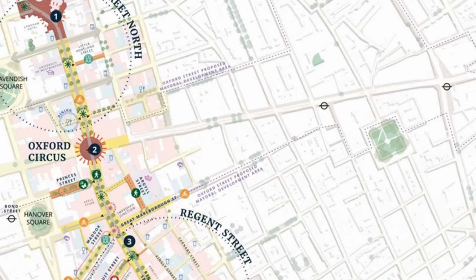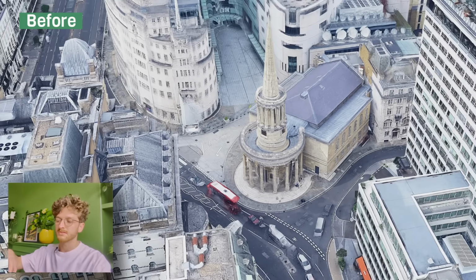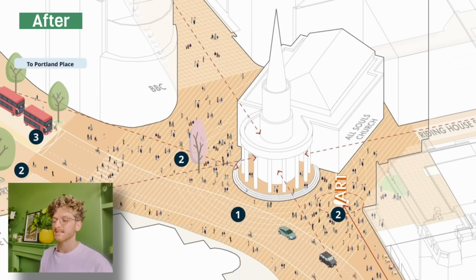And then moving north from Oxford Circus, we get to the BBC and All Souls Church. They're going to close two of these side streets, and again, just give that church way more breathing room, widen the pavement significantly, and create a place that people want to spend some time in rather than just walking through as quick as they can.